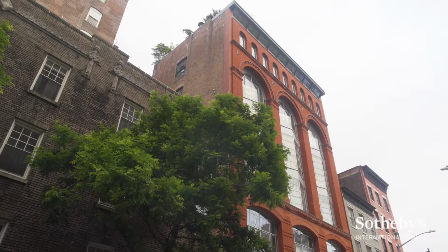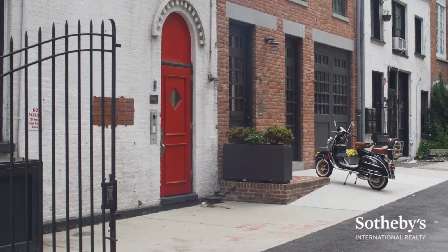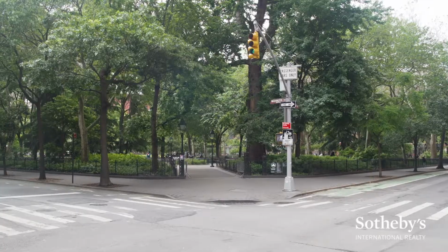I'm Jeremy Stein, and we're here at 173 MacDougal Street. Before I tell you about the inside of this loft, I'd like to tell you a little bit about the outside. So this tiny stretch where MacDougal Street begins is right across the street from the historic MacDougal Alley and within sight of Washington Square Park.